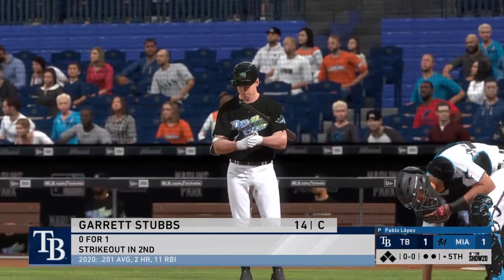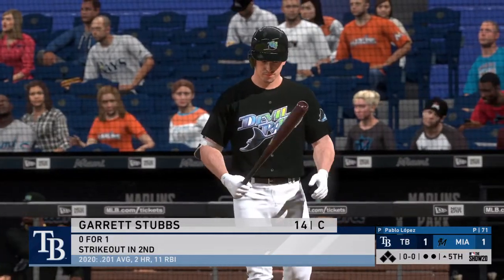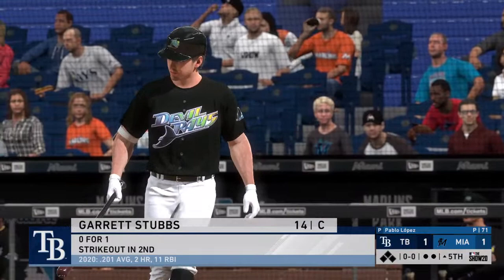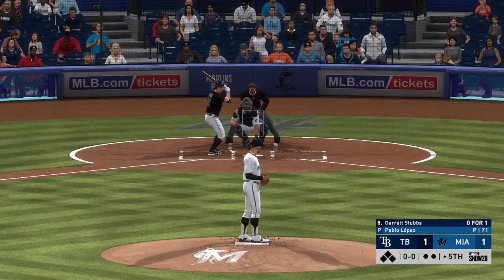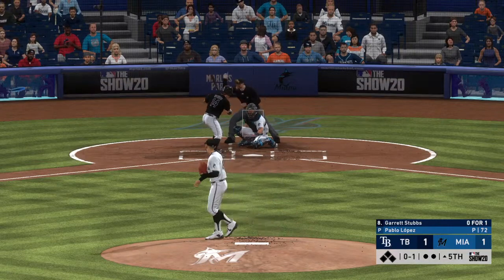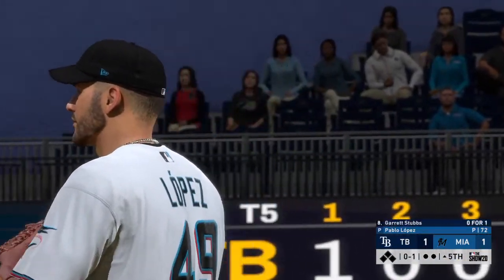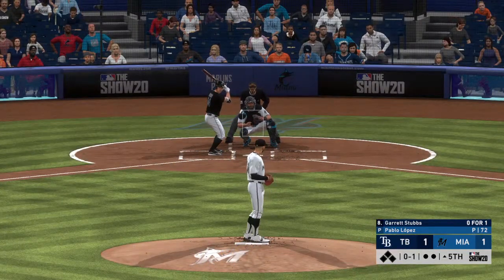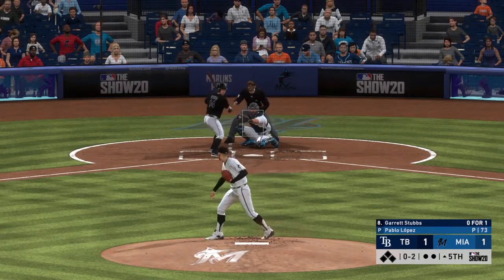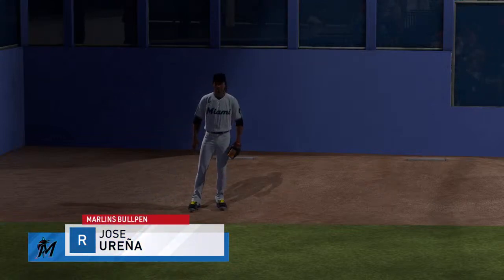Leading off for Tampa Bay, the catcher, number 14, Garrett Stubbs. Here comes the first pitch. Really feels like he's just on cruise control out there on the mound right now. Boy, this is a tight one. You kind of get the feeling like the next team that scores is going to win this one. Into the windup, here comes the 0-1. If he's able to locate that 2-seamer down at the knees, he's going to get a ton of swing and miss and a ton of ground balls today.